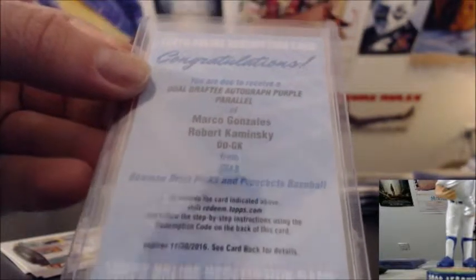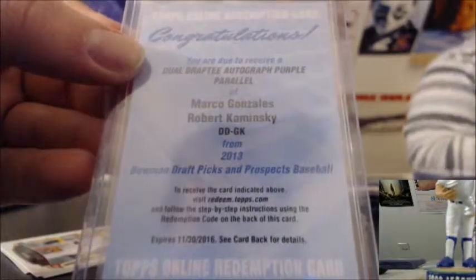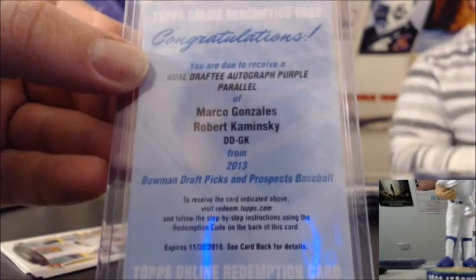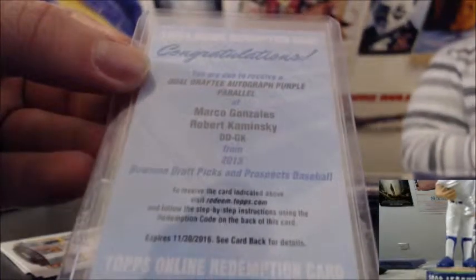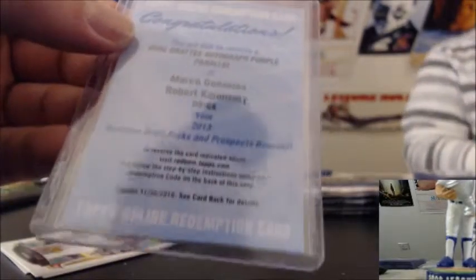All right, so Cardinals. I don't know who got that. Kato is yes, that's what he says. Oh, Kato Dog, that's you? Boom, dual draftee autograph purple parallel, Marco Gonzalez, Robert Kaminsky. This is out of 10. We just checked on Beckett. Nice hit. That's going right into the hit cam. Nice. And that will put me ahead of Kevin. All right. We did it.